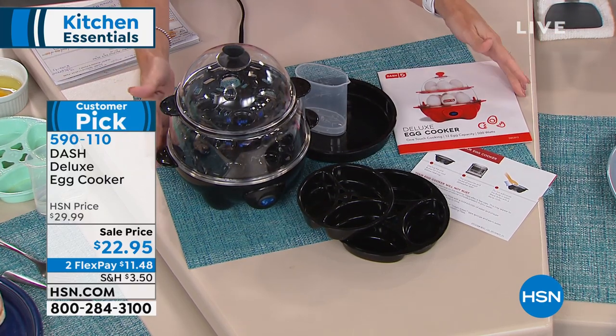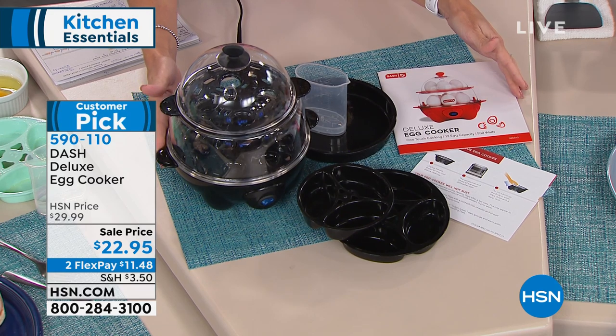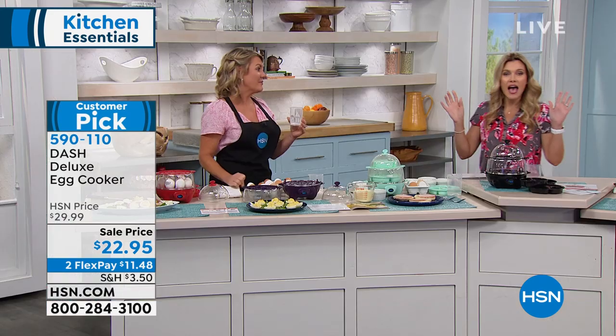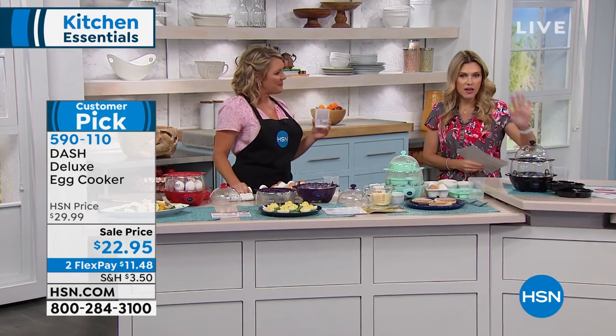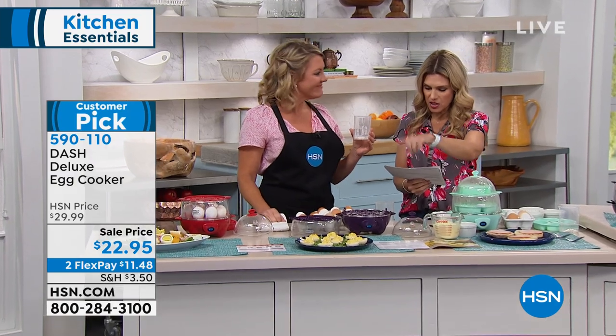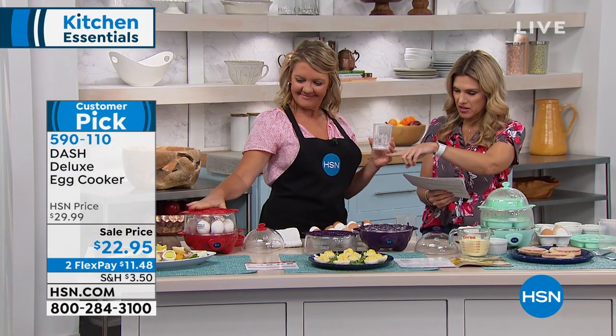It's on sale today, $22.95. 2 interest-free credit card payments. I love the double decker. I need to upgrade. It's time to upgrade. I do too, because I run it a lot. And we have it in colors. So we have it in the black. I think we're calling this aqua. Then we have it in the purple, which is called grape. We have it in red.